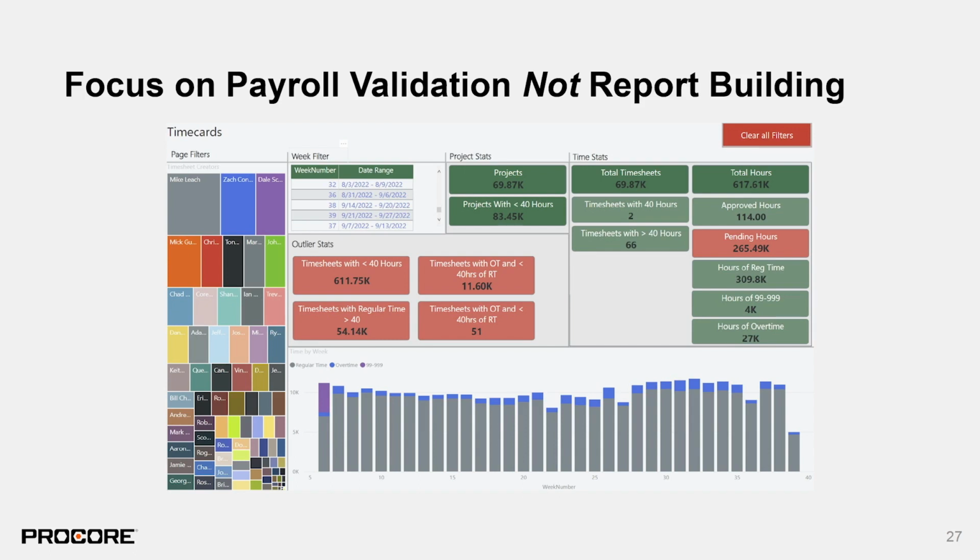The built-in Procore reporting engine is pretty good, especially if you're looking at one job, but try to look at the entire company and everyone's payroll, it's unwieldy. So my man Cole built this dashboard, and what you're looking at is an overall view across the whole record set. It's not one particular week, but you can go and look for outliers.